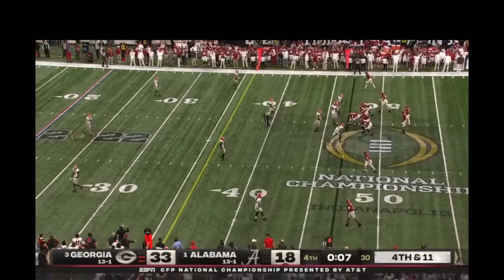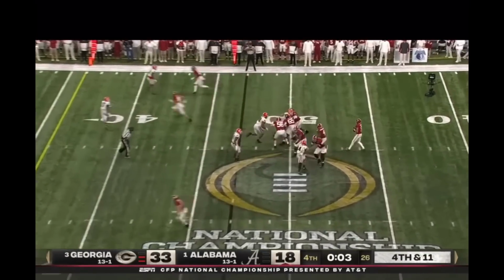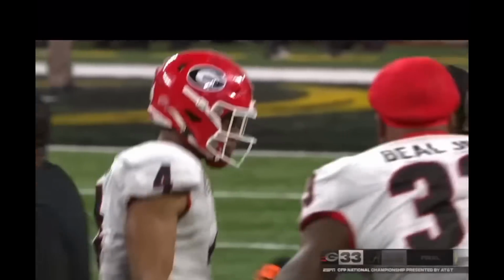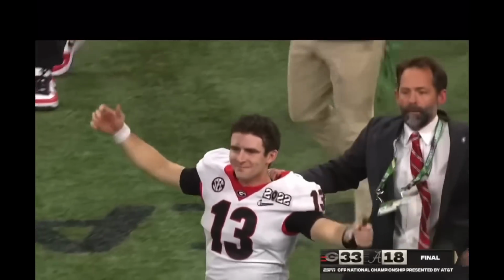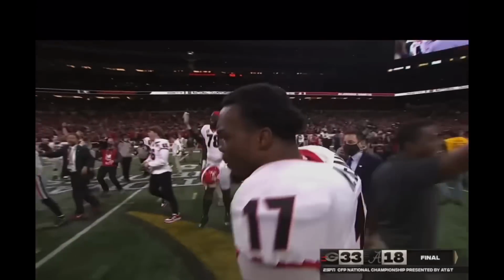Bennett responding after the fumble with a tremendous throw and catch. And then the pick six to seal it. And one more play for the Georgia defense. Georgia on the mountaintop. Demons be gone, and the drought is over. National champions at long last.